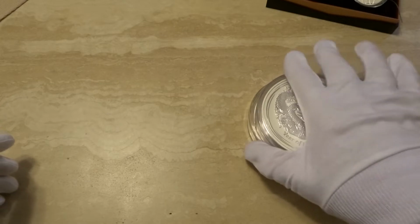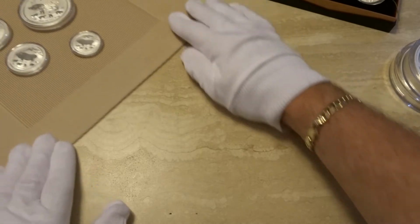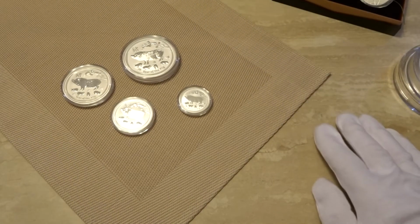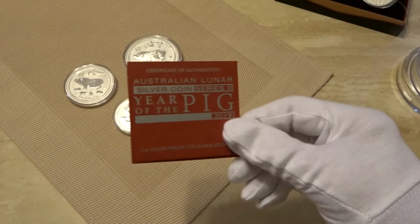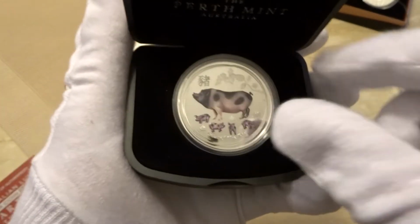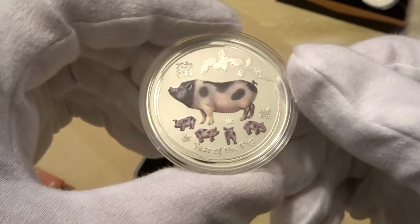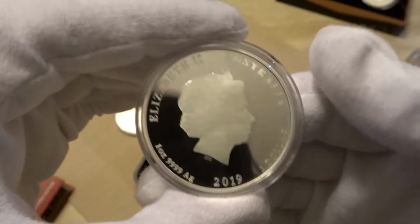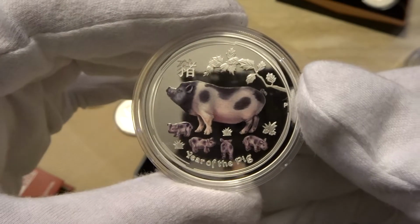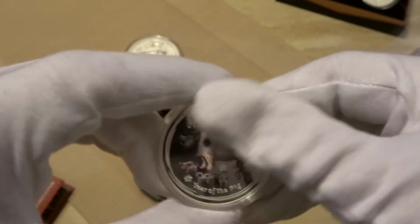I also have previewed earlier my lunar peaks. I've shown you these before. This is the half ounce, 1 ounce, 2 ounce and 5 ounce coins. I did go out and get the coloured 1 ounce proof, and this is it here. I know a lot of you guys don't like coloured coins, but I like this guy. I think this one's cute. So this is the 1 ounce proof coloured. I don't know why, but I just like this coin. And there he is.